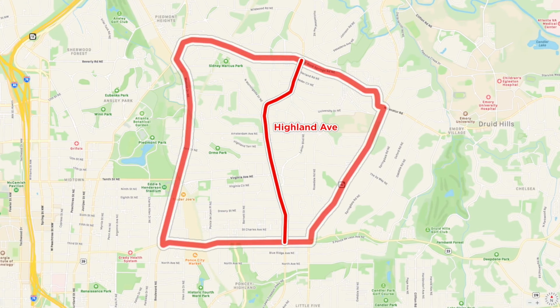Virginia Highlands really feels like a village in a big city, and that's because it was built around all these commercial districts, which were originally stops on the trolley line. So let's take a tour of these four villages in Virginia Highlands. They basically run along Highland Avenue.